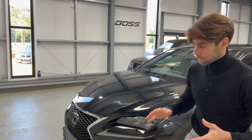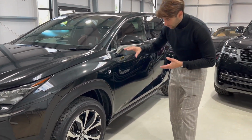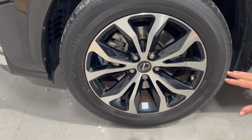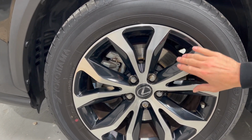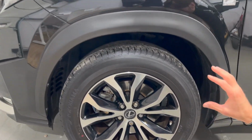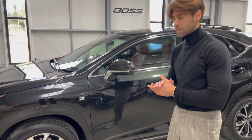Now we'll come around the passenger side front corner. The car has got these wonderful 18-inch multi-spoke alloy wheels. They're a beautiful wheel. They are diamond cut or silver finished on the faces, and they've got these lovely black inserts on the inside, and the car's fitted with 4 of these Yokohama Blue Earth tyres, which are a lovely tyre, I believe the correct tyre for this car, all in excellent condition.